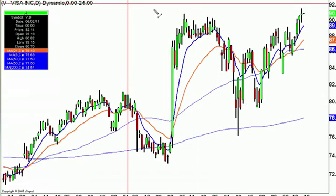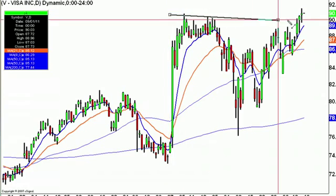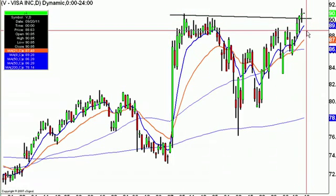So it's giving you some time to continue to buy it. Both of these are investment quality, and they've been rewarding traders looking for relative strength.